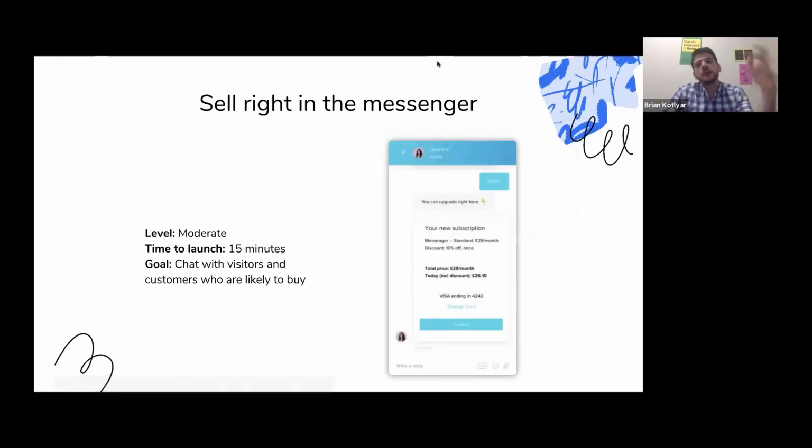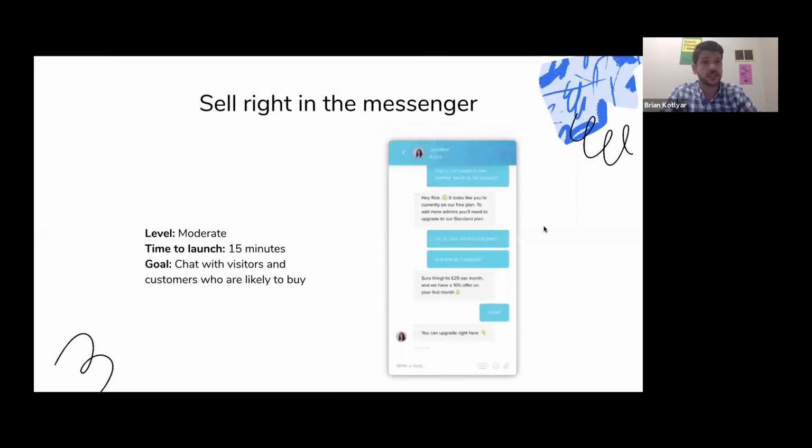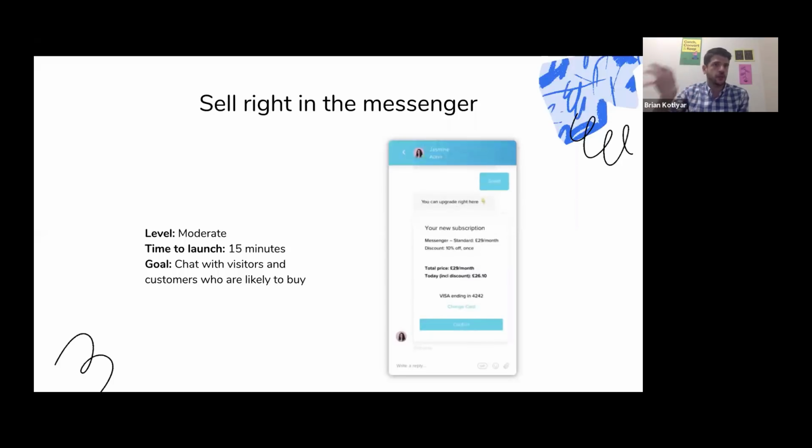And then I would say the most sophisticated, and the example we've set up in this little GIF here, is actually transacting right in Messenger, like running a credit card to buy something. There's another version of this if you're more B2B and more face-to-face kind of sellers, where you can end with launching an actual hangout to sell to them right then.